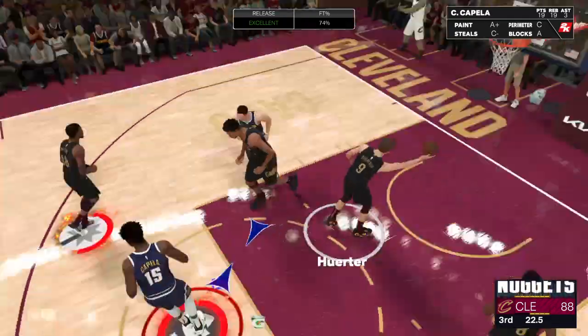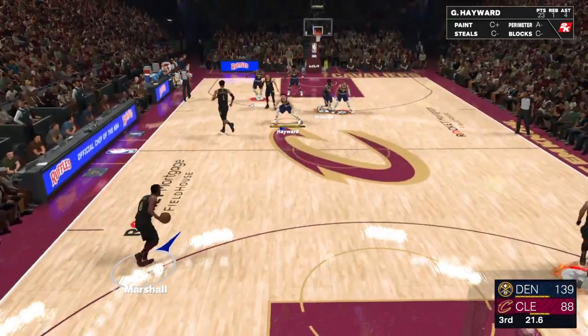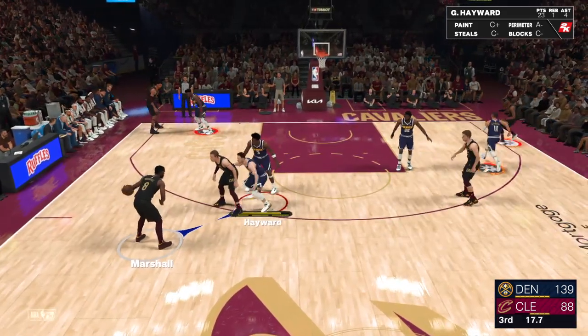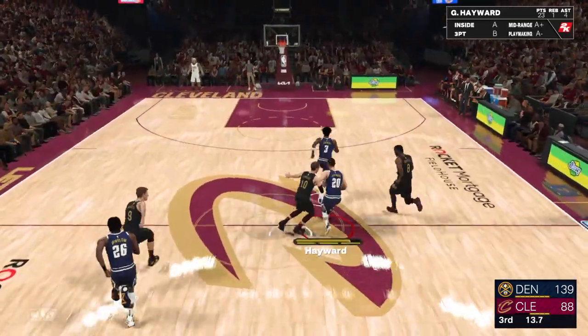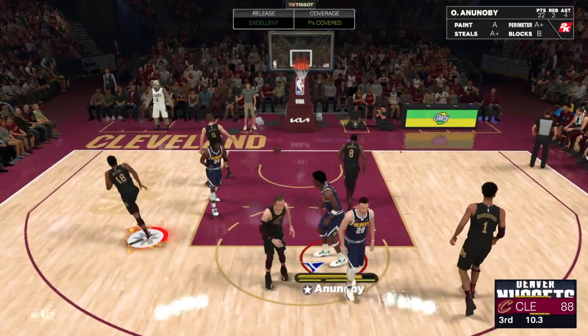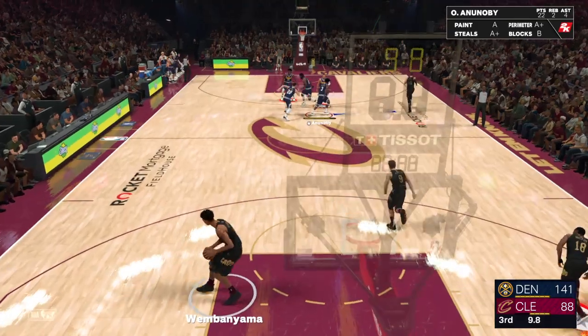And the defense Capella provides is huge. I mean, a legitimate shot-blocking threat who also rebounds the ball at an efficient rate. Knocks it loose and stolen by Hayward. Up the floor. Here's Anunoby. The basket good off the assist from Hayward. 22 points for OG Anunoby.